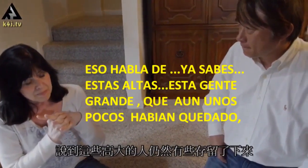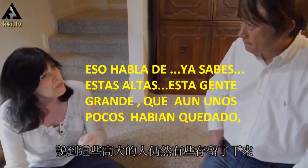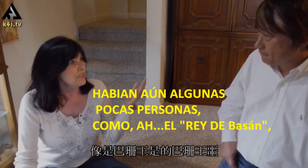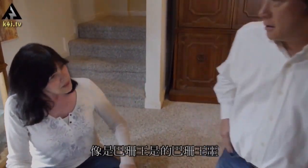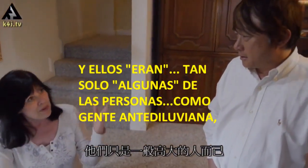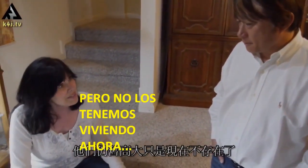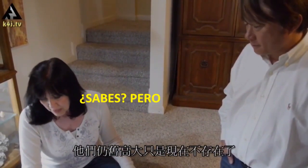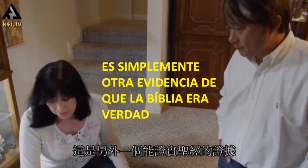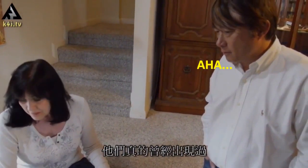It talks about these big people. There were still a few left, like the King of Bashan, Og. There were still a few of them left, just a few of the pre-flood people. They were still large. But we just don't have any left now. It's just another evidence that the Bible was true, that they were big people. They really did exist.